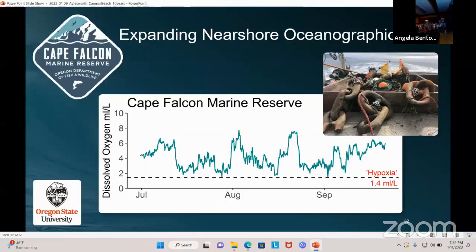And one thing that's really cool is that we've been able to see that black line here is the hypoxia line, or also the low oxygen line. And so we can see on these data, which I believe are from 2020, we don't actually see any conditions of that severe low oxygen at Cape Falcon here below that line. And what's interesting is that in 2020, we did see those conditions at the Cape Perpetua Marine Reserve and at the Cascade Head Marine Reserve, but we didn't see them up north here. And so we've now been able to successfully put out our oceanographic moorings off of Cape Falcon and off of Cape Meares. We've seen that the oceanographic conditions are very similar in those two areas.